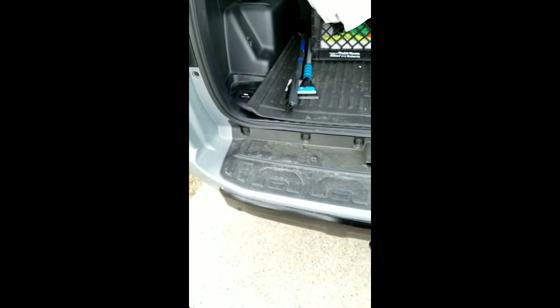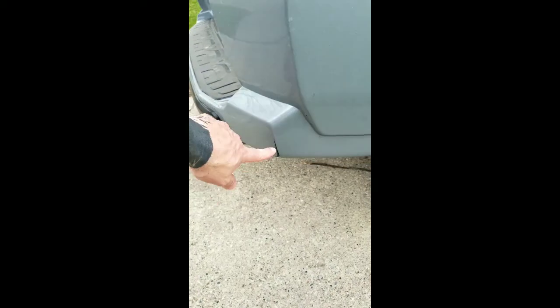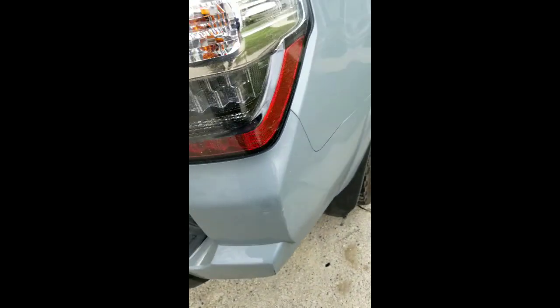This part does get a little bit dirty and a little scratched up when you get your dog inside and out. It's not that big of an issue. I actually got hit in this already, right there. And I'm changing this up to a CBI bumper, so it's not that big of a deal, but it did pop it back out. And I popped it back in. That went in pretty easy.